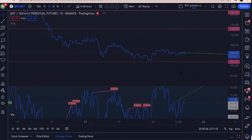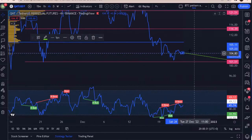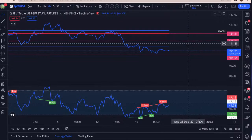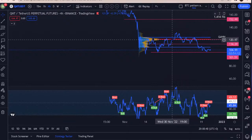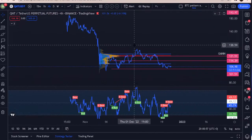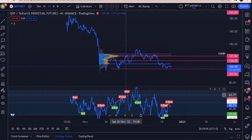On the 4-hourly for Quant, I remember this last month, we had bearish or hidden bearish divergences, and I told you it might pump up, and that's what it did. We had divergences and they didn't play out, and we pumped further up. We went up to, I believe, this point, 132. It was somewhere around here, or was it? No, it was in November. We were here when I called it out, or was it here? I can't remember. But we pumped higher even though we had bearish divergence.